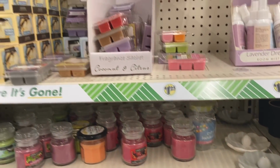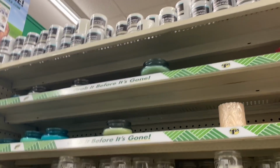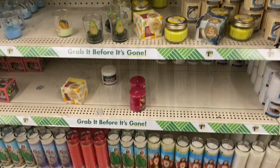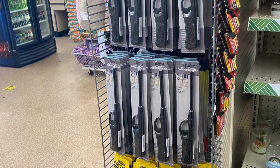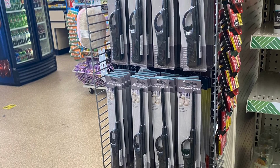If you wanted a scented candle, they had those too. The candles at Dollar Tree are always a great deal and worth looking over. So don't forget that you can add candles to your decor as a prep. More barbecue lighters. I am in love with how many barbecue lighters they had. I think I'm going to go back next week and pick up a couple more just in case.